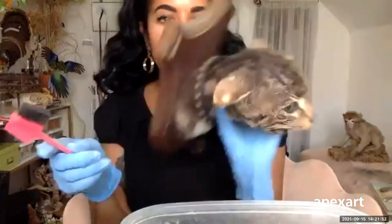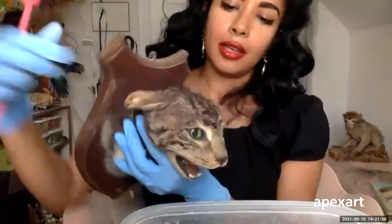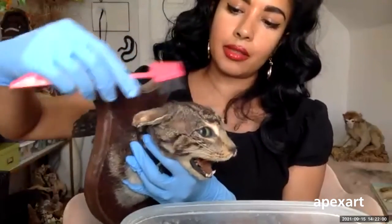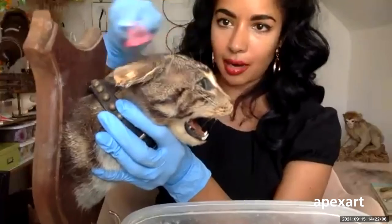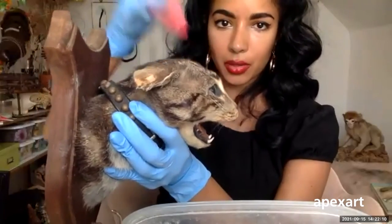All right, so his fuzzy head is here. You can see his head fluffed up. But now what I'm just going to do is brush it back. Since his hair isn't so long, most of that dust fell out, so I'm not worried about it. So now I'm just gonna brush it back so that his hair is slicked back, but not as slicked back as when it was oily.